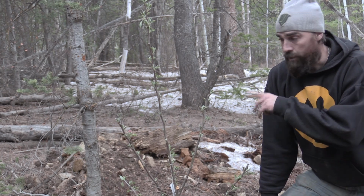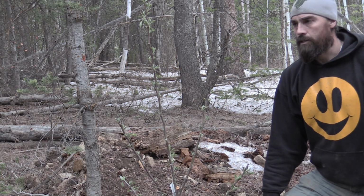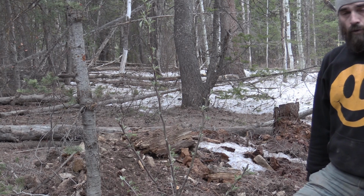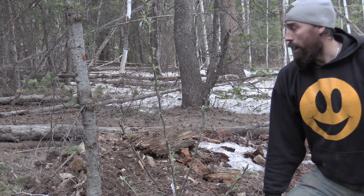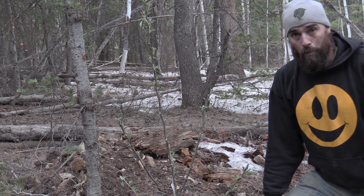I need to put some fencing around it though, so that the deer don't come through and chew off all the buds and leaves on it, because I'm sure they're a bit more of a delicacy than what they're used to. So I will have to do that this next weekend, bring up some fencing wire for that. And yeah, so that's planting some trees. Here's hoping that they survive.